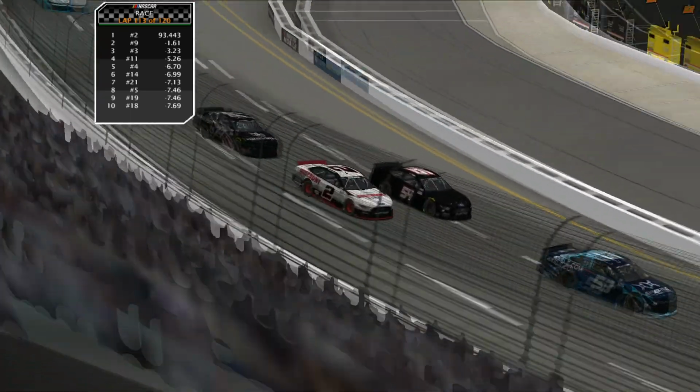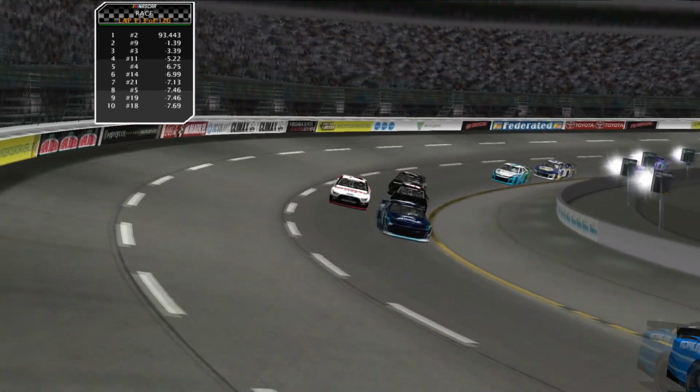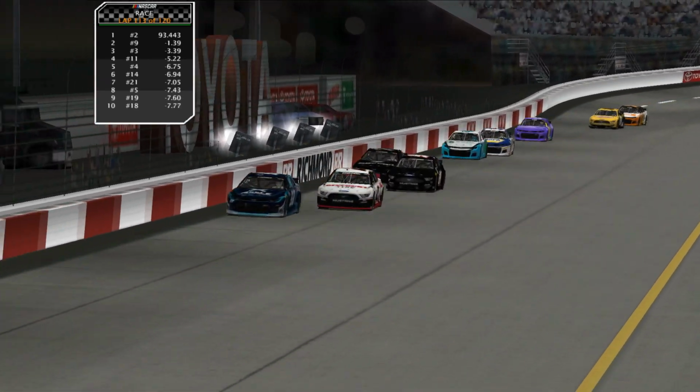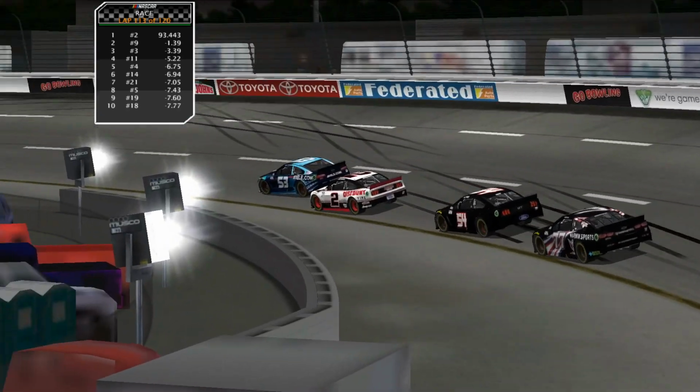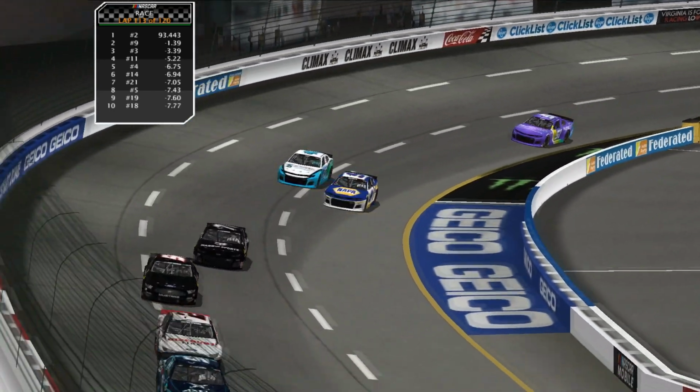High side here of the 54. Aggressive move around the outside. And he's going to get that spot. Again, one corner, easy to clear these guys. Elevator move on the 53. Elliott has closed the gap a little bit as Brad deals with these guys. That move didn't work out. Smithley actually got into the corner better than the 2 car.